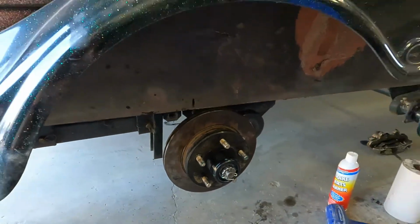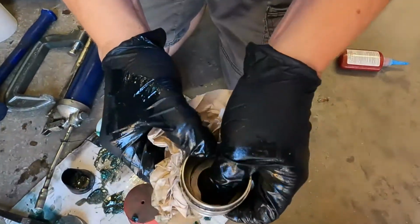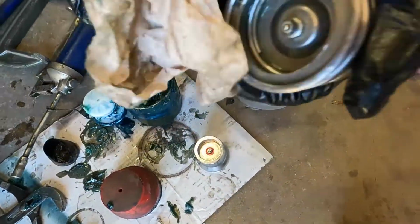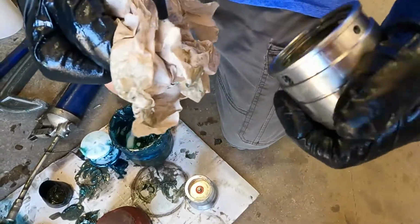So now let's take a look at this. And I believe this is a Bearing Buddy brand. All the markings are gone off of it, but it looks similar to it. If it's not, same concept. So if you look in there, it's got a piston as well. They say you can't over grease these. The way this works, when it gets full of grease, it will actually push some grease out of the front end of it, so that's how you know it's full.